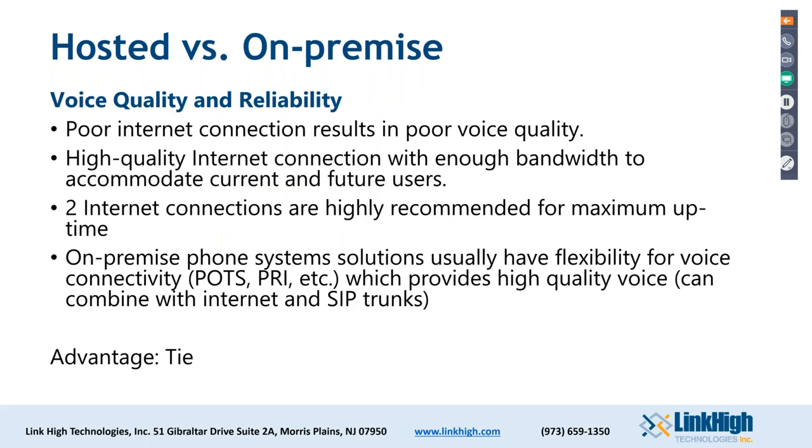Voice quality and reliability. This is probably the number one question I get whenever someone's considering a hosted VoIP: the voice quality. The quality and bandwidth of the internet connection really determines voice quality. You really need a high quality internet connection with enough bandwidth to accommodate current and future users. And there's a formula that we can help you with. Highly recommend two internet connections for maximum uptime.